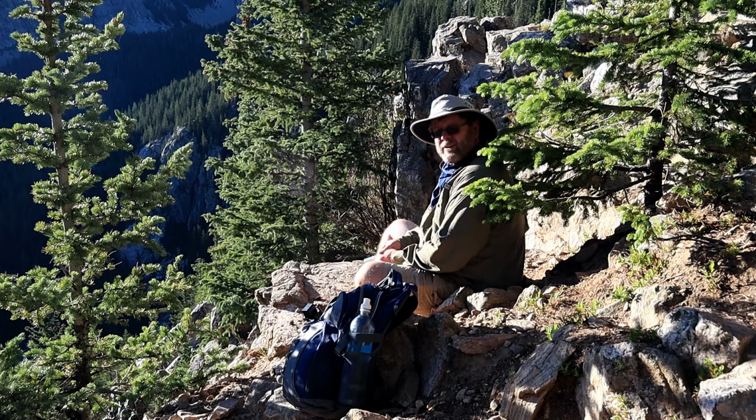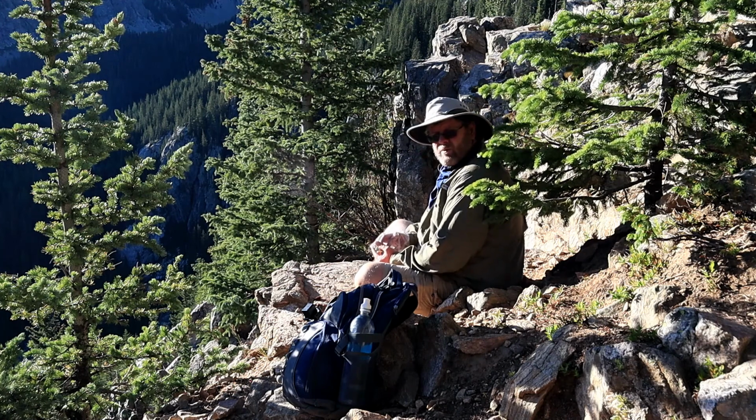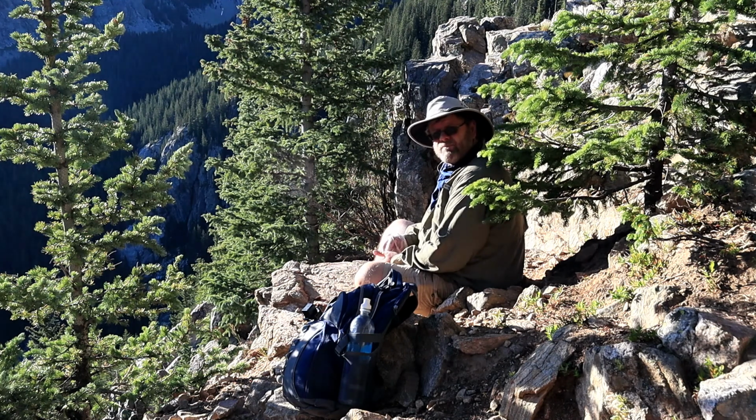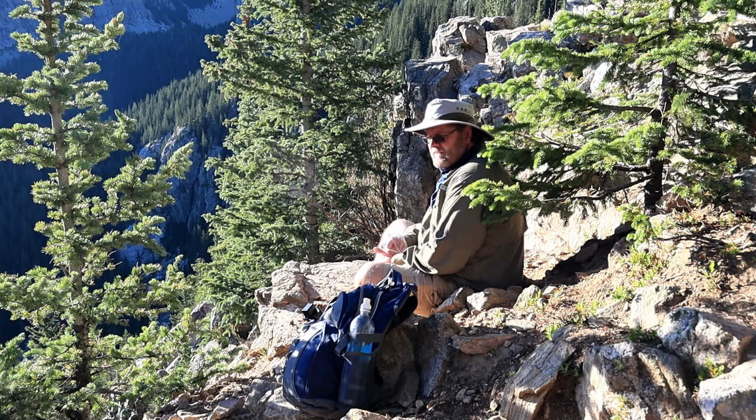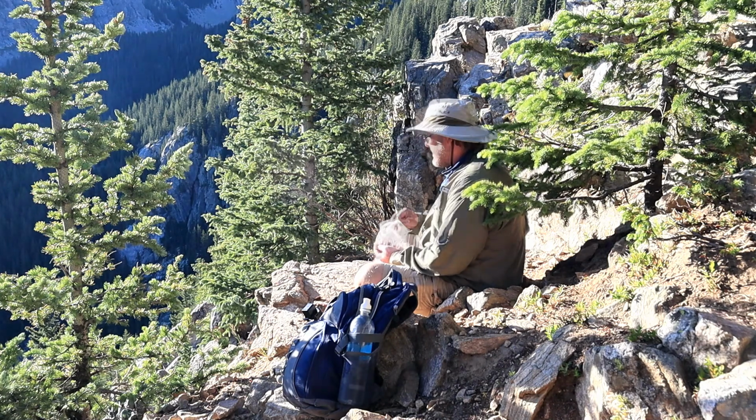This is a beautiful spot to take a first rest break. And we've climbed a little over 1,000 feet, started at 10,000 feet, so we're a little over 11,000 feet in elevation right now.